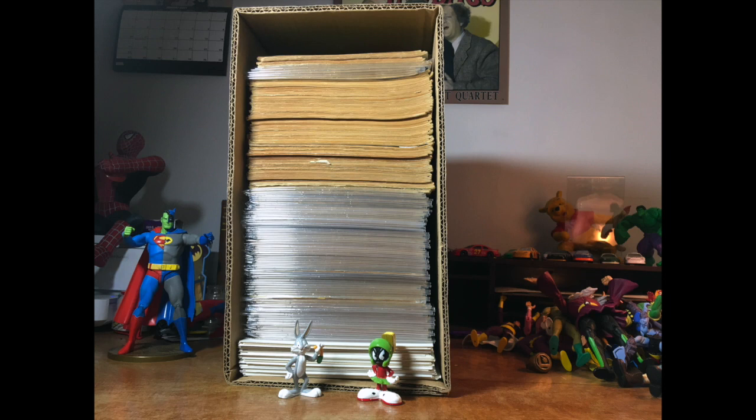So, no preamble, just, well, like I said in the teaser, I'm grading these comics for sale on eBay. No idea what could be inside. And so we'll make that discovery together.